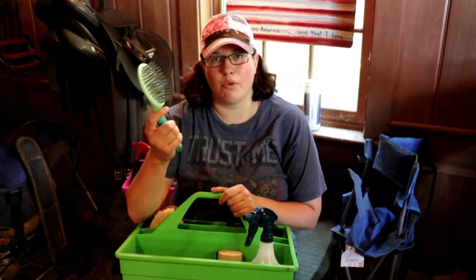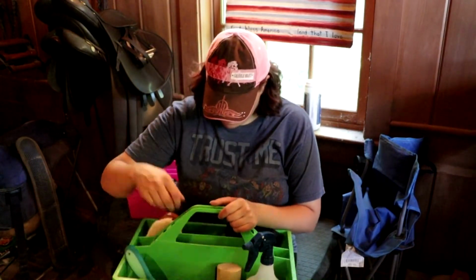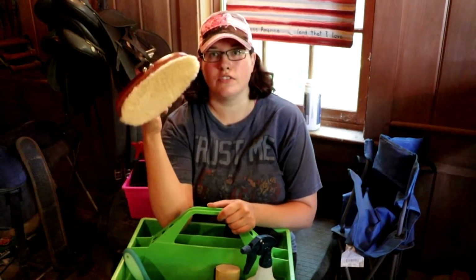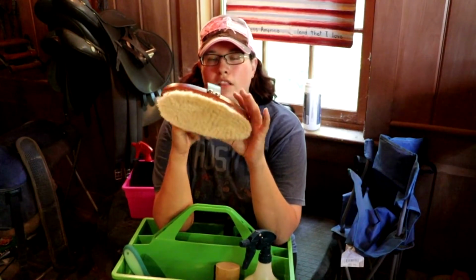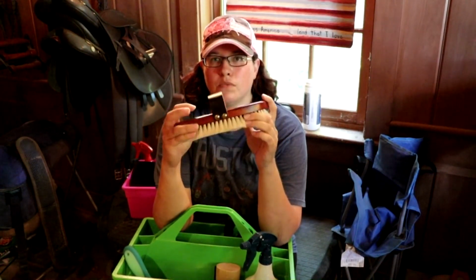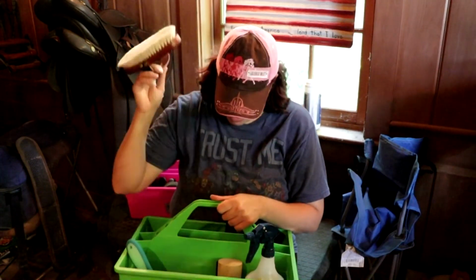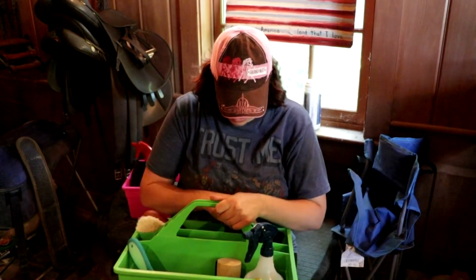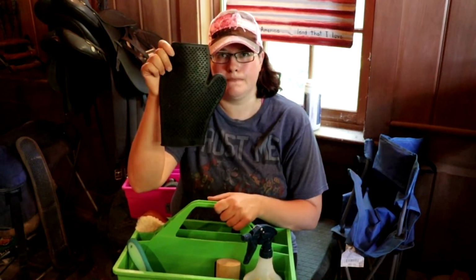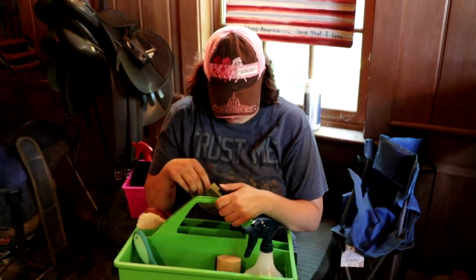And of course, the mane and tail brush. If you can't tell the theme, she's green. And then she's got this very soft, all over body brush. I love to finish grooming with this. I feel like it really just helps bring out the extra shine. Then the curry mitt, as well as a curry comb. I feel like you still just can't beat those.